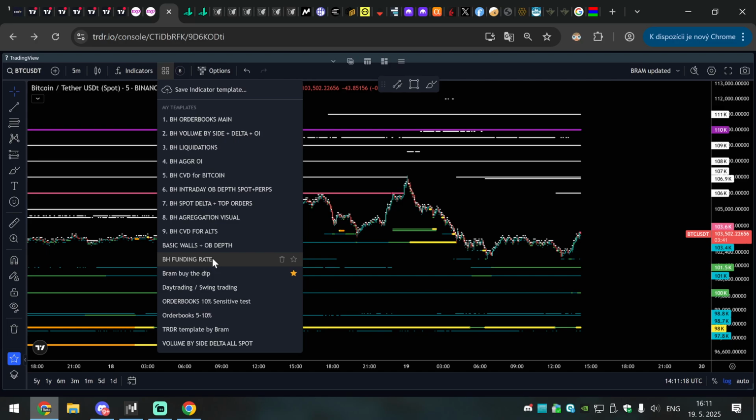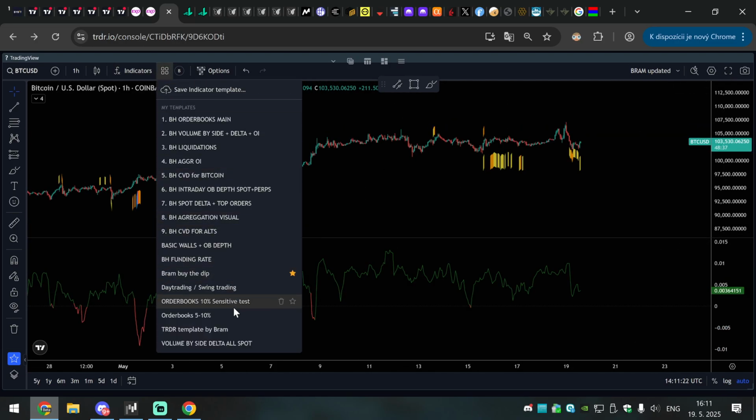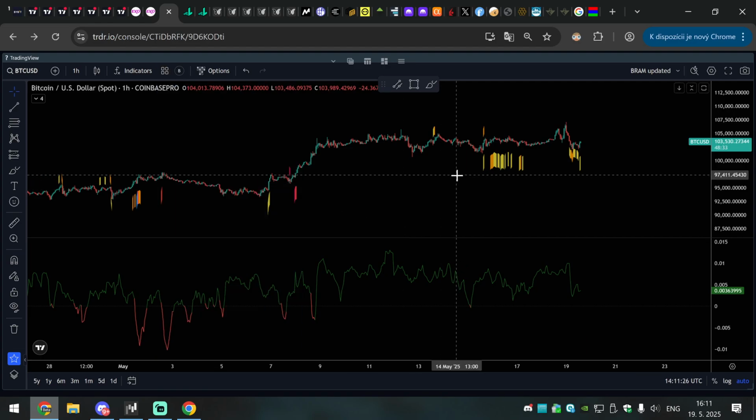Any other template we can check? Funding rate is okay. Yes, I think that's it. Okay, traders, so I think we can seal this analysis. So you should be ready to the upside and to the downside.